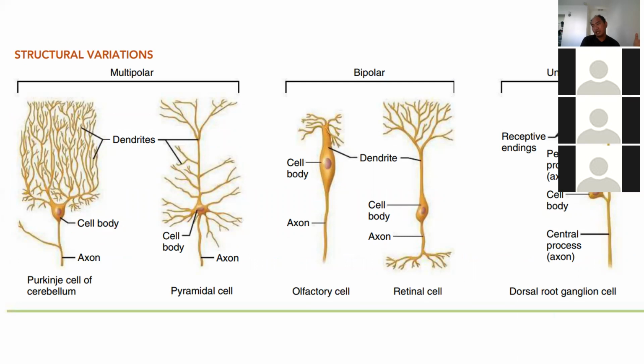Don't worry about this slide. It is just trying to elaborate the multipolar, bipolar, and unipolar neurons. But just appreciate this unipolar neuron: multiple dendrite-like processes, which are what we call receptive endings, the peripheral process, and the cell body here, only one process comes out, and the central process here. This is the nerve sensation, taking the information from here, coming here, going into the cell body, and then going back out like that. So this sort of structure we will see in the dorsal root ganglia. The bipolar neuron we will see in the olfactory system, so smell, and the retina, the eye. And the rest, yes, everywhere, because 99% are multipolar neurons.